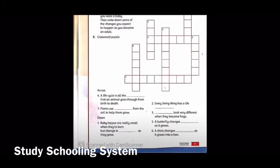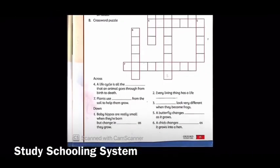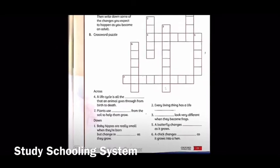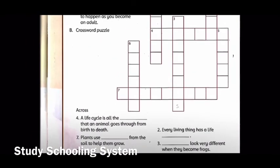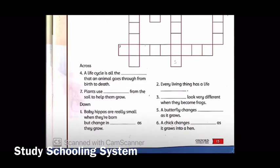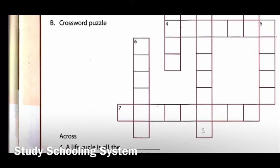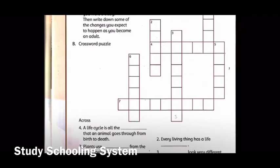So for number 5, how many letters does this word have? Yes, 5 letters. A butterfly changes dash as it grows. Yes, shape, right? SHAPE. It fits. Good job. Number 6, a chick changes dash as it grows into a hen. Right, let's look at number 6. How many letters does it have? Yes, it has 6 letters. And what is the word? Color. Good job. COLOUR. Good job.